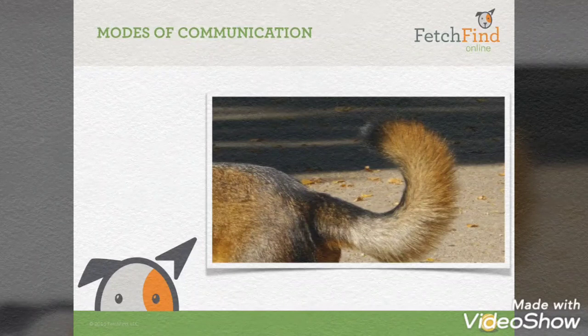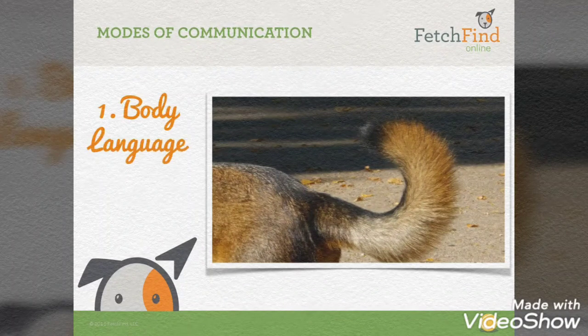Dogs communicate in a variety of different ways. Number one is, of course, body language. Of course, dogs also communicate using vocalizations, barking, whining, howling, for example, but that's secondary. And the third way that dogs communicate is through scent. When a dog sniffs another dog, or let's say the debris left over from another dog, they're getting all kinds of important information about that dog. And likewise, they leave information about themselves through scent.